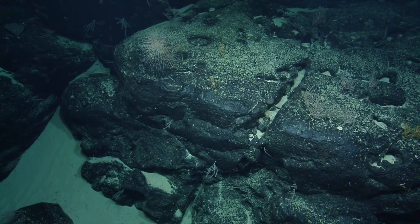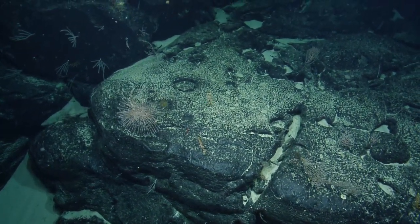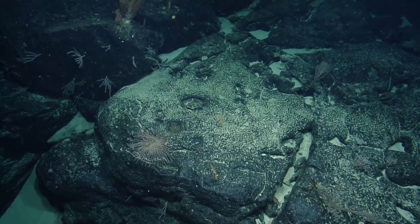Let's do 30 meters, 295, please. Is that an Iridigorgia? Yes.